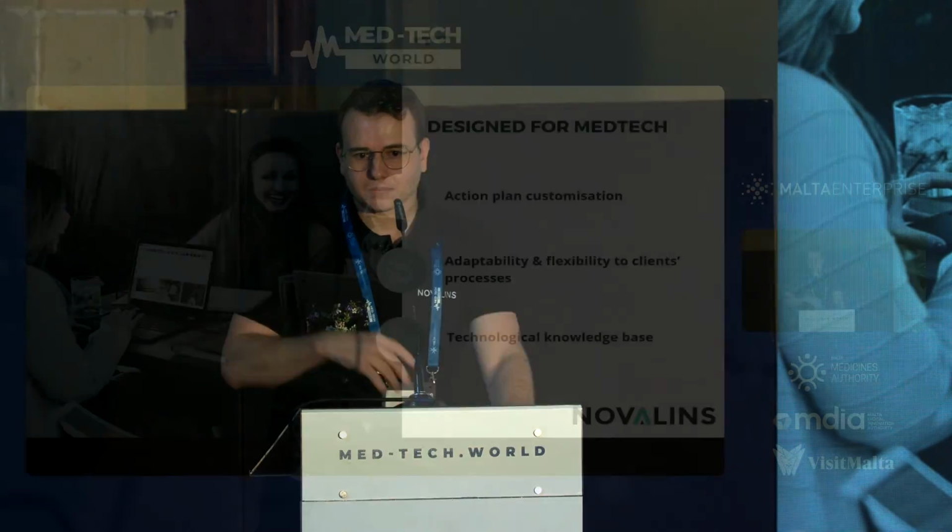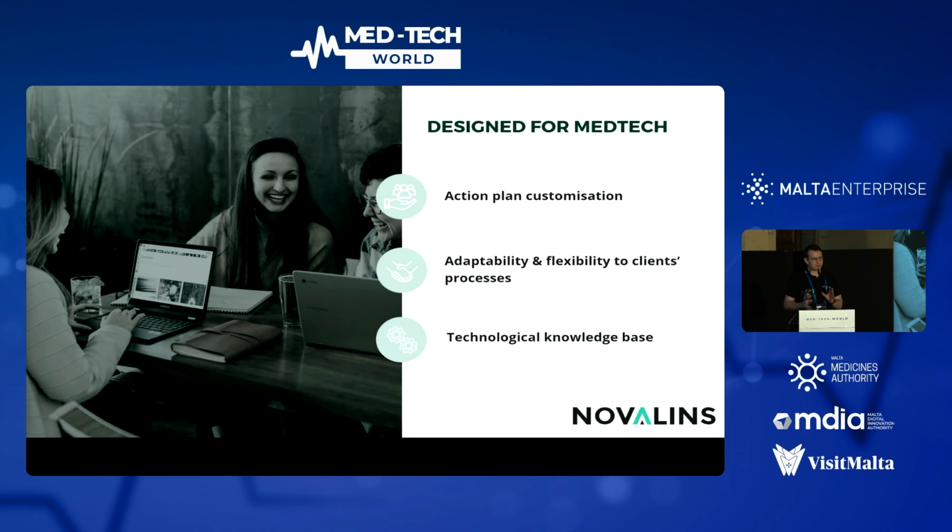So now, all of this comes down to a certain workflow that is designed for MedTech companies. Designed for MedTech, designed for digital health. And it's important, going back to what I said at the very beginning about flexibility, about being able to adapt to what a company wants. You need to be able to customize an action plan.